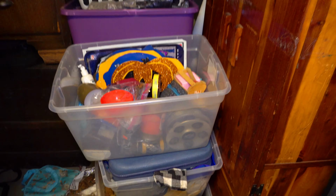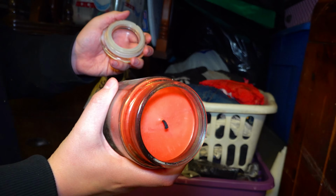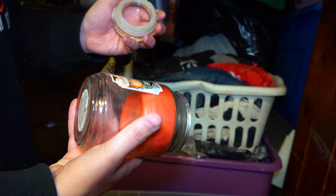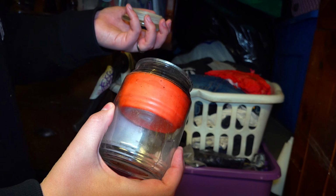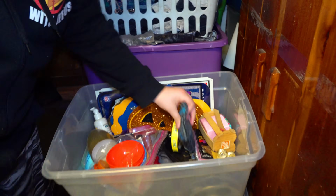All right, this looks random. Candle, what the heck? How'd they manage that? How do they do this? Somebody explain this to me. Are you seeing this? Yeah, I see that. That's like blowing my mind right now. That's weird. Okay, what's this?